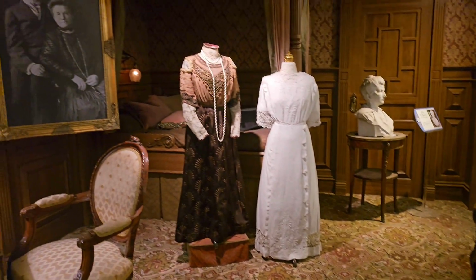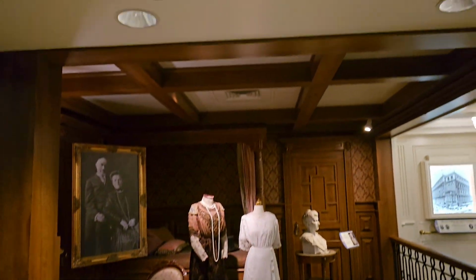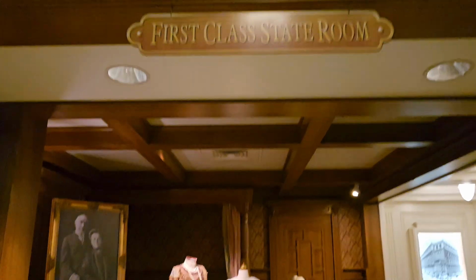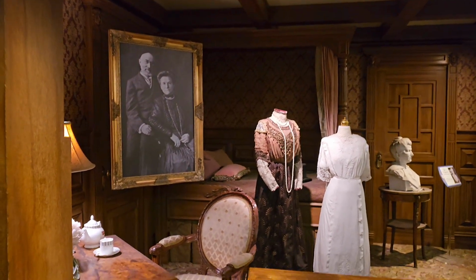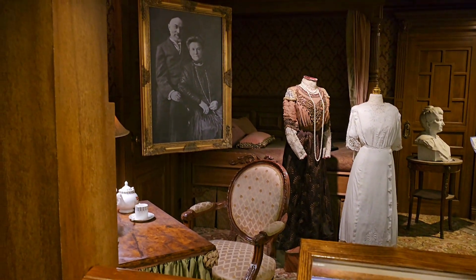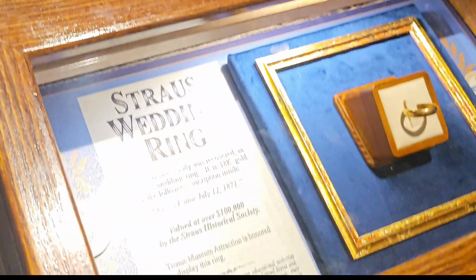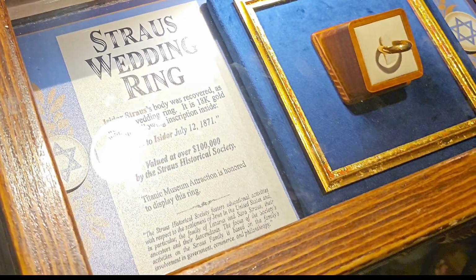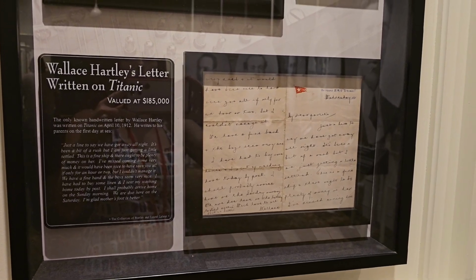So our journey begins in first class, and as you can see, this is what a first class room would have looked like on the Titanic. And the photo on the wall is a picture of the Strausses, and they both sank with the ship as they didn't want to leave each other's side. And I believe they were the owners of Macy's department store at the time.